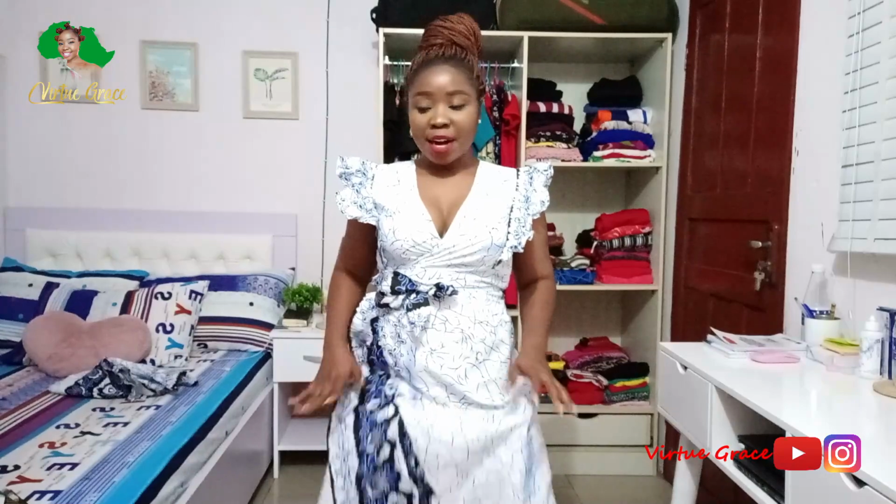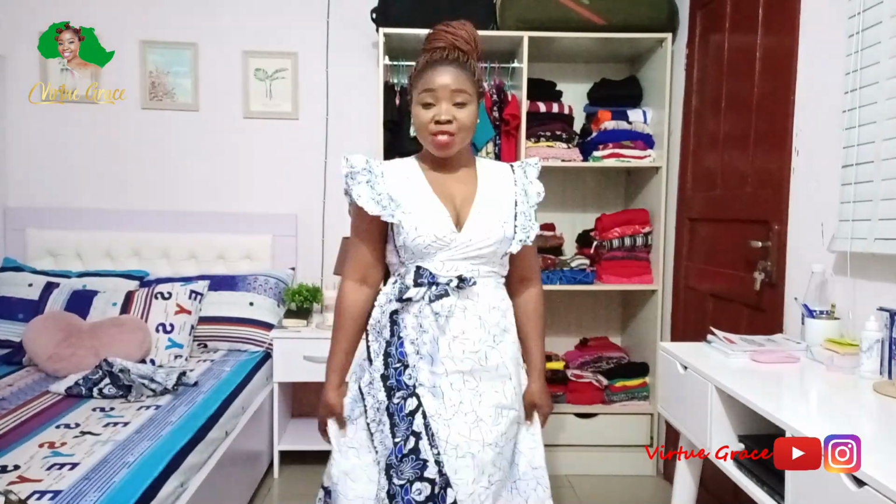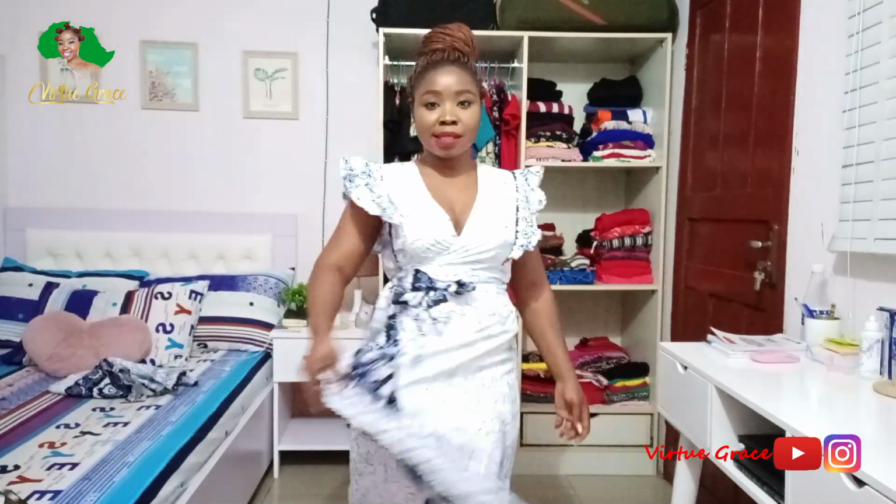This particular Ankara, I bought it and used it to make my window blinds. Yes, so when you see me rocking this, know that I'm twinning with my window blinds in my house. Yes, I bought the Ankara with my money. It must not waste. Here we are today. So I love it because it's a maxi dress and it's quite free, like a wrap maxi dress. What do you think? Drop a comment.